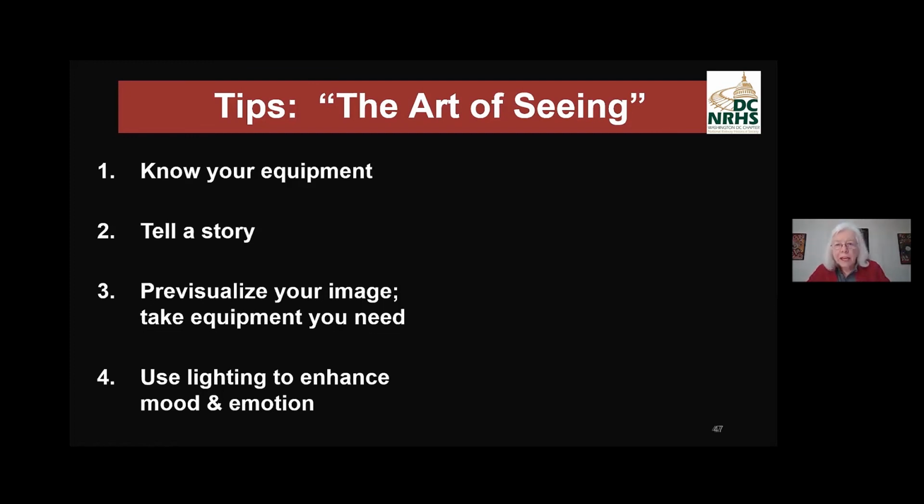Use lighting to enhance your mood and emotion. So don't be afraid, just because it's not a sunny day, get out there and shoot. Snow, rain, bright, shade, all dark, all gives you different moods and different emotions, and it can all give you happy pictures. And sometimes you don't know what you're going to get until you actually see what you get back when you download your pictures.